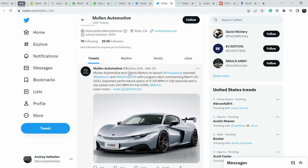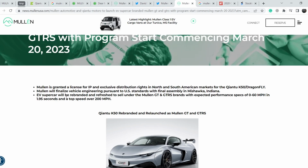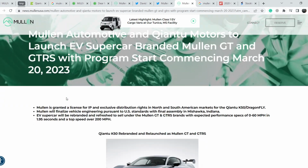Mullen Automotive and Quantum Motors to launch EV supercars branded Mullen GT and Mullen GT RS with the program commencing March 20th, 2023. Expected performance specs of 0 to 60 miles per hour in 1.95 seconds and top speed over 200 miles per hour for GTRS. And learn more here. And here you can find this press release, and let me quote you this.